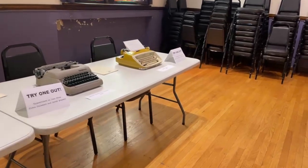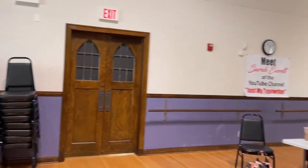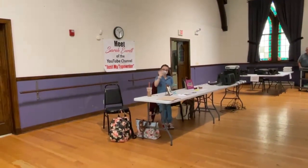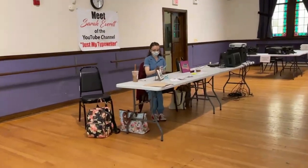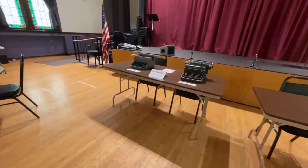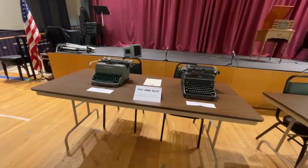It's a scriptwriter. And this is a beautiful location. It's a converted former church. And there's Sarah. Wave! We're having a great weekend here. And here are some more typewriters that are on display for the event.